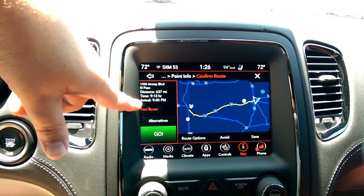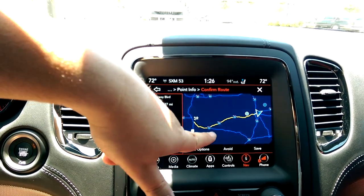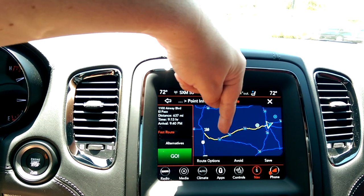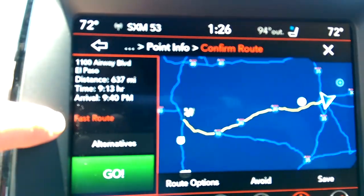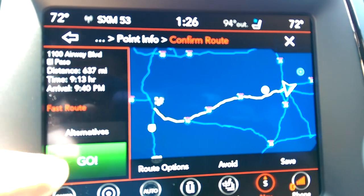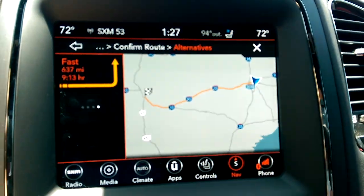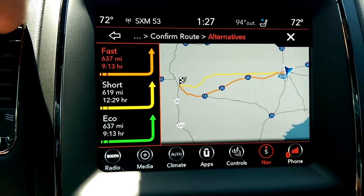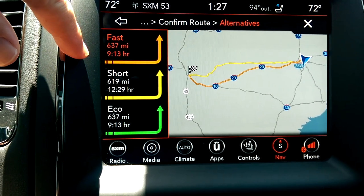Now this is actually accounting for the time adjustment, so I do cross a time zone right about here on Interstate 20, and then we're gonna go use the fast route. Let's see, what are our alternatives? We're not using toll roads and stuff, so that should be okay. Short 619, and then Eco. So Eco is the fast route, which is fine.